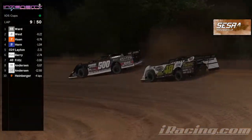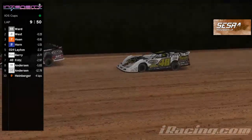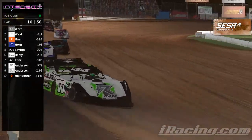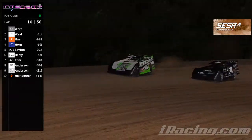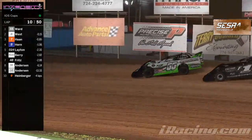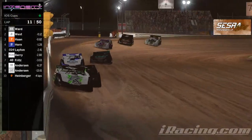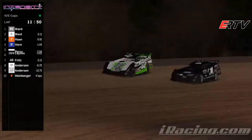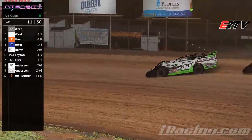See Scott Fritz with his nose up underneath his teammate's back bumper as they go through the corner. And now Fritz trying to look down to the bottom, not able to make anything happen. Up front now, battle for the lead as Jeffrey West is back to the back bumper of Ward. Almost got the nose underneath, but just not able to do it as they come through turns 3 and 4. And now they're going to start catching some lap traffic as just behind we see Tyler Horn, Austin Hahn battling for that 3rd and 4th position. But right now the battle's at the front as Jeffrey West trying to get a nose underneath Dale Ward.